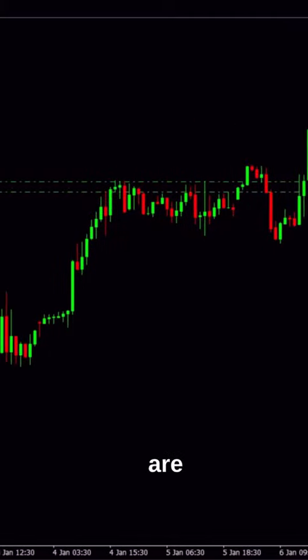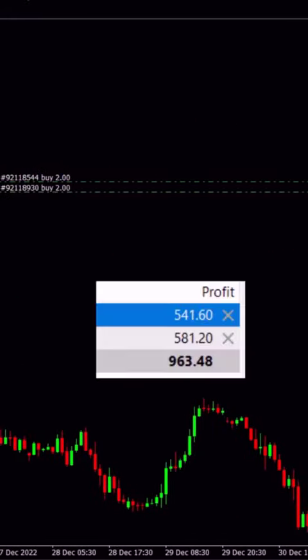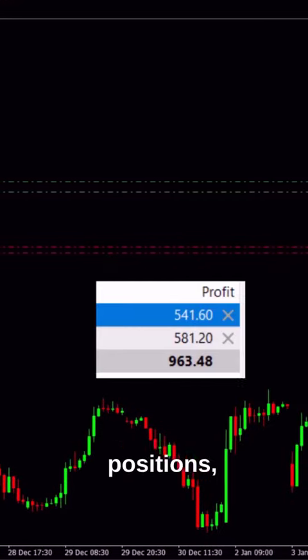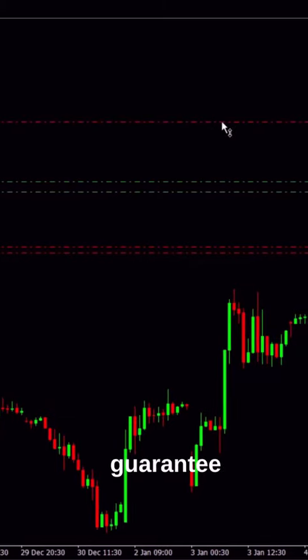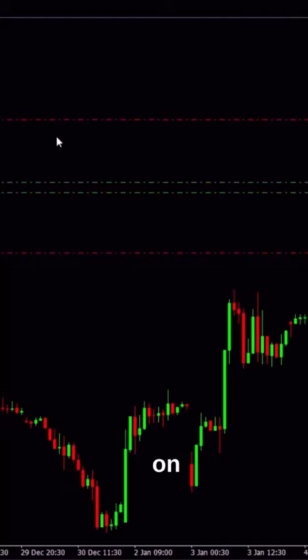As we have seen, we are in profit, and let's see what the profit is. The profit from these two positions is $9.64. We are now at a good profit, and if we do not want to close the positions, but let them develop, we must guarantee ourselves some profit. In order to guarantee a certain profit, we must move the stop level to plus on each of the positions.